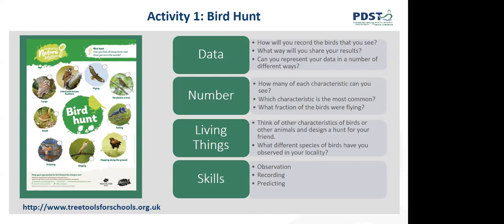Of course, this task can be extended to include the identification of different bird species with the use of identification cards or previous content covered in class.